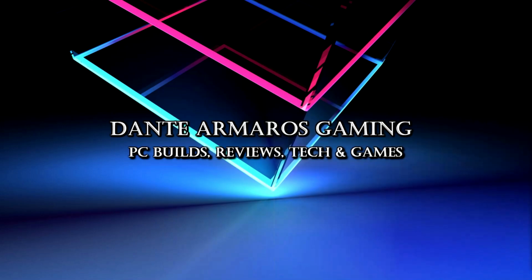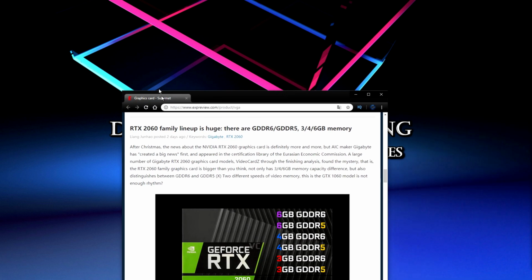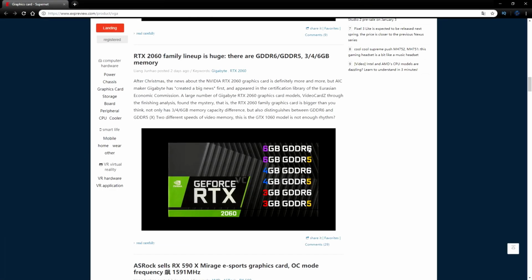So then this moves us on over to the new lineup of the RTX 2060 family that Nvidia is announcing, and it is huge. So you're going to have 6 different variants of the 2060. You're going to have 2 6GB models, which come in at GDDR5X and GDDR6. You're going to have 2 4GB models, which are going to come with GDDR6 or GDDR5X, and then you're going to have 2 3GB models coming in with GDDR6 and GDDR5X. So this is going to be huge.